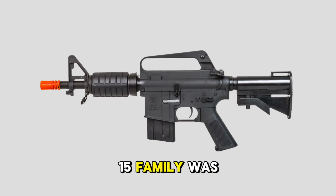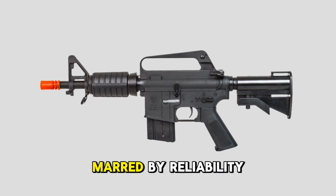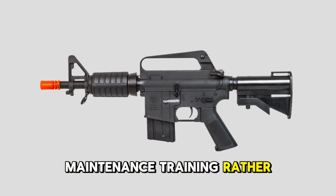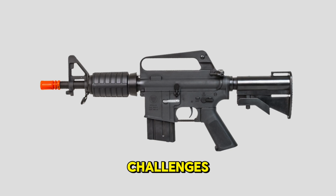Yet the CAR-15 family was not without controversy. Early experiences with the M16 platform in Vietnam were marred by reliability issues, many of which stemmed from ammunition changes and inadequate maintenance training rather than inherent design flaws. The shorter carbine variants inherited some of these reputational challenges.